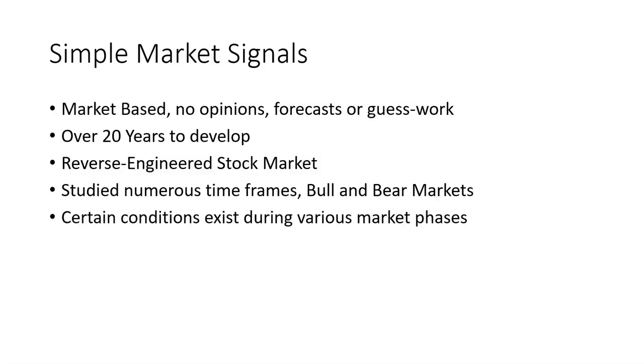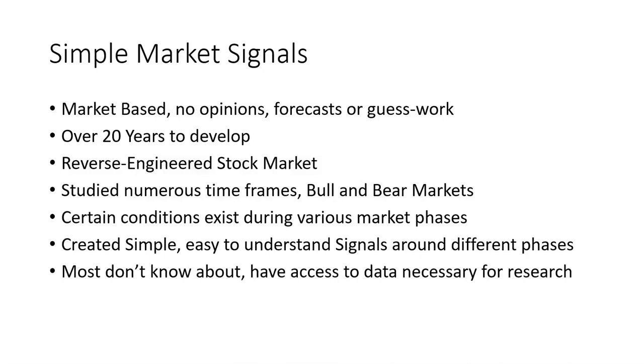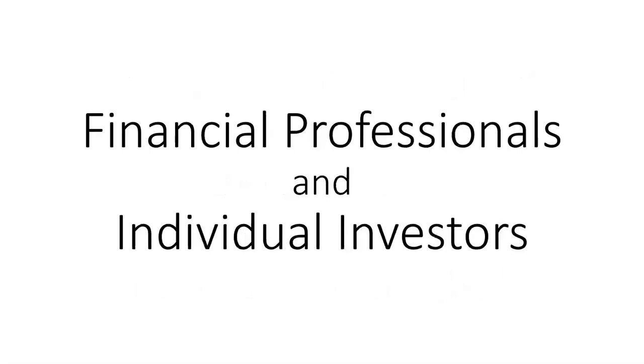And what I found is that certain conditions exist during various market phases, and then I created simple, easy to understand signals around these different phases of the markets. And the thing is, guys, that most people don't know about or have access to the data necessary to do the research that I had to do to create this model. Simple Market Signals is a proprietary stock market risk management and trend direction model. And Simple Market Signals is perfect for financial professionals and individual investors.